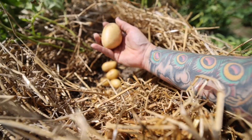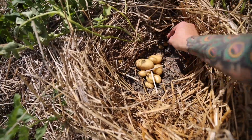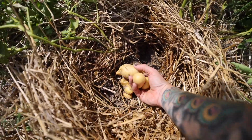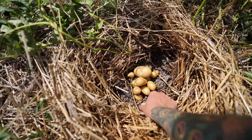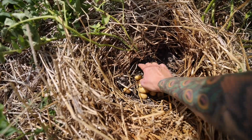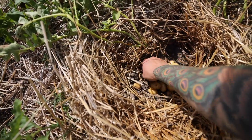All right, so some of these are all still a little bit on the small side. I actually really love potatoes at this size. They're so flavorful and the skin is so soft. So we can go ahead and start harvesting some of these, but more likely what I'll do, because as you see here, there's still a lot that are really small.